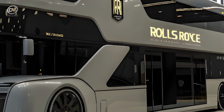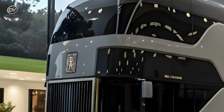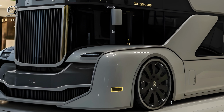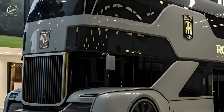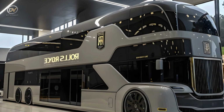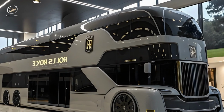And here's the craziest part. It's surprisingly efficient for what it is. 2026 wasn't about building louder vehicles. It was about building smarter ones. With hybrid assist, active suspension, and next-level stability systems, this camper bus moves with confidence. Even at full load, it stays balanced and calm.